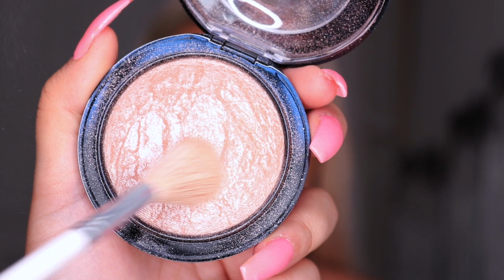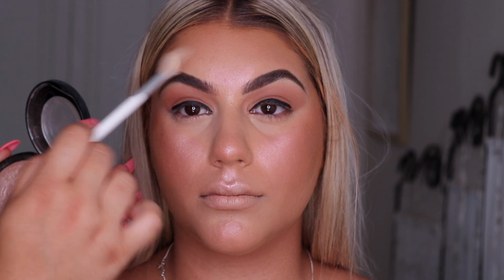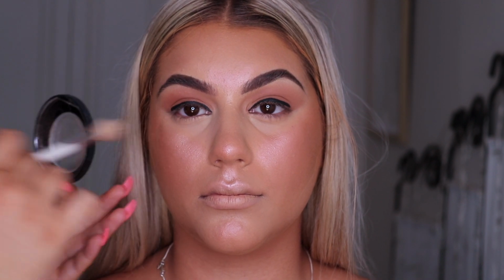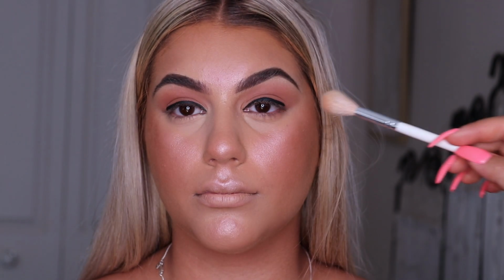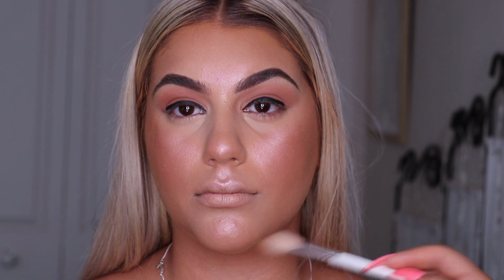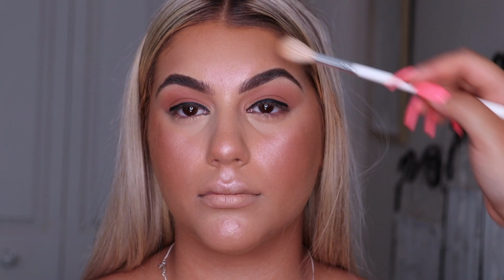And then to highlight all the high points of her face, I'm taking MAC Soft and Gentle and just putting this again on top of where we cream highlighted. So as you can see what I mean with cream products, you're putting it down and then you're going in with powder on top, so it is more makeup, but it does look super pretty. And if you like going to that extra step, then definitely go ahead and do that.